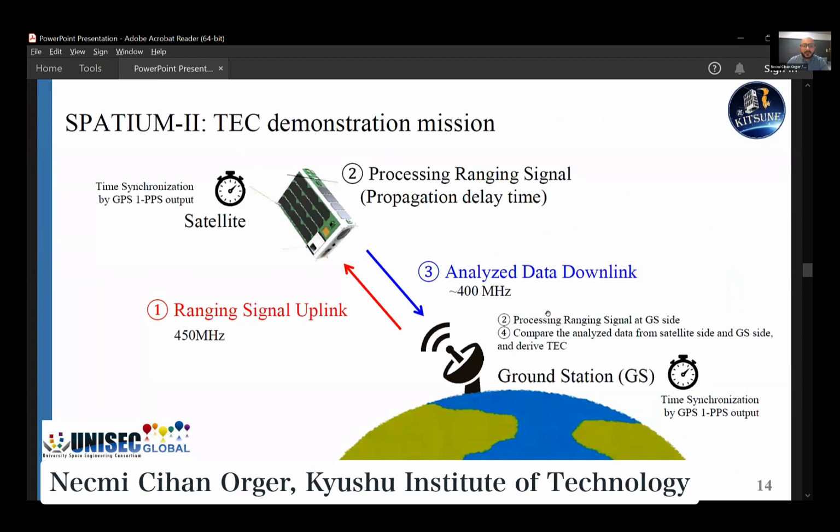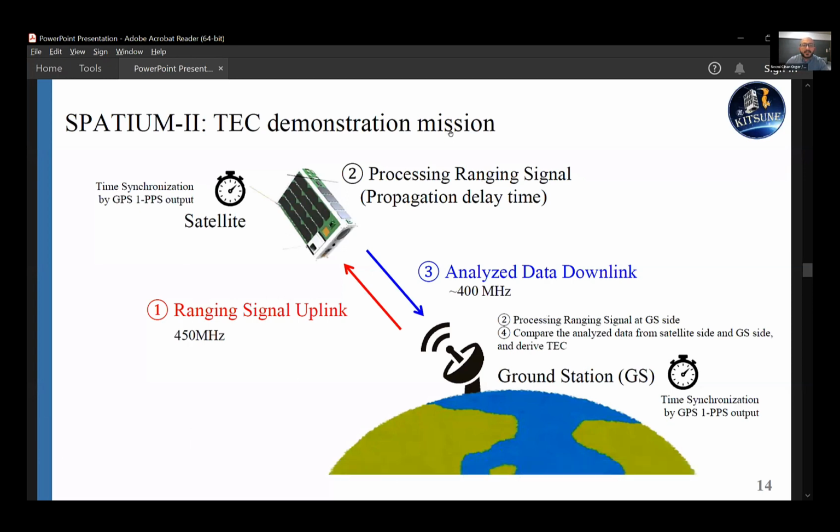Okay, for the TEC demonstration mission, we are transmitting a spread spectrum signal from the ground station at 450 megahertz. And from the satellite side, it records this data and does the processing to calculate propagation delay time. For the time synchronization, we are using the 1 PPS output from the GPS. At the same time, the same recording is done on the ground station side with the same system, so it can do the same process with no delay time. So we can compare these two recordings to understand how much propagation delay time there is between transmission on the ground and reception from the satellite.